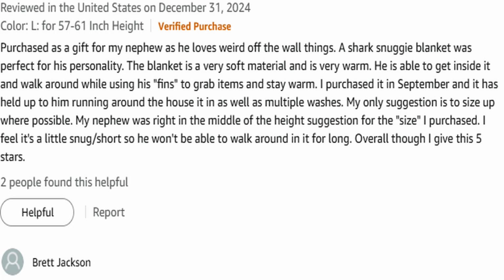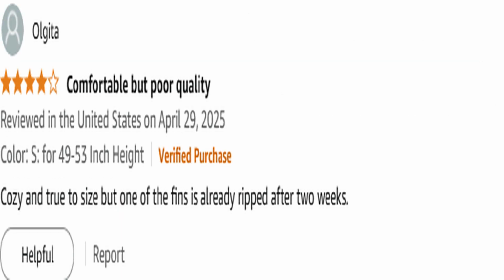The Shark Blanket Hoodie Onesie from the Inkart store is a unique wearable blanket that has captured the attention of many for its combination of comfort, warmth, and playful design. This product, available for both adults and kids, is designed as a soft, cozy onesie costume that doubles as a wearable sleeping bag. Since its release in March 2024, it has gained popularity, ranking notably in the home and kitchen category, and especially among wearable blankets.